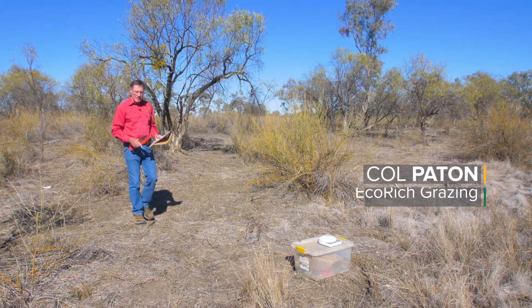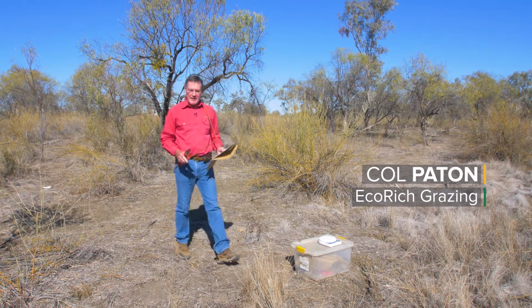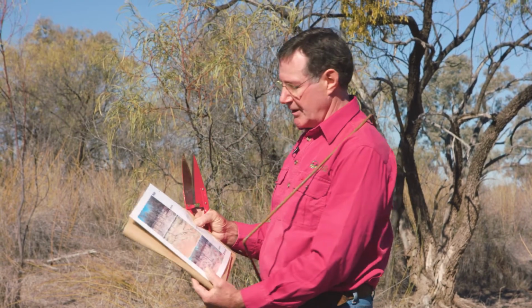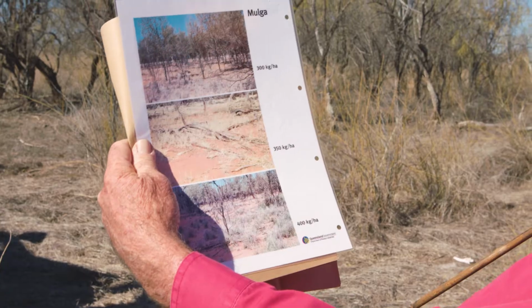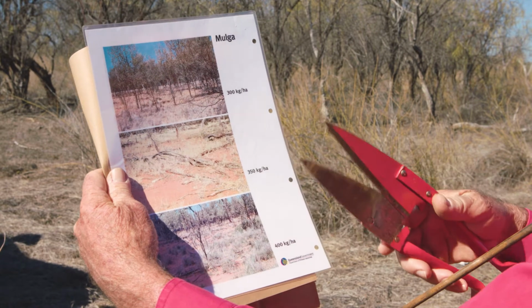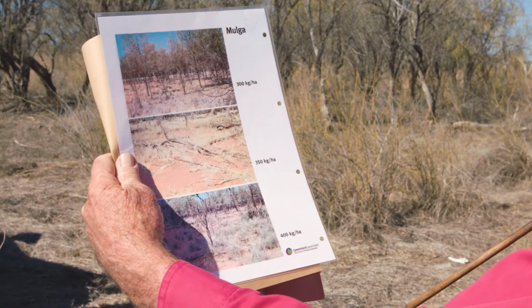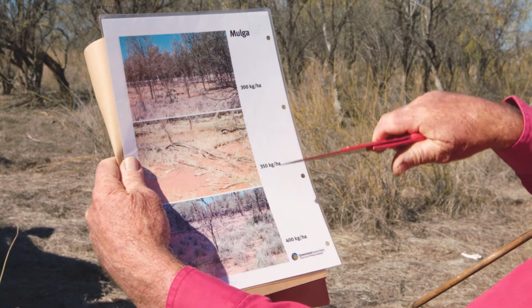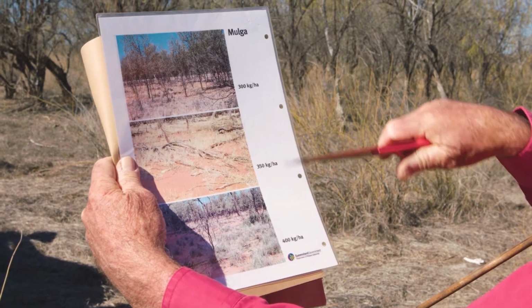First part in determining forage supply is to work out how much pasture is in the paddock. So we can use simple pasture yield photo standards, such as the one I've got in the hand, which has photos that represent different yields of pasture in the paddock. We compare the photos with what we can see in the paddock, and then we can work out roughly how much pasture we actually have in the paddock. That's fairly easy and quick to do.